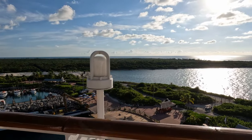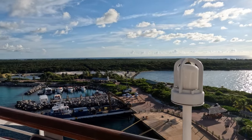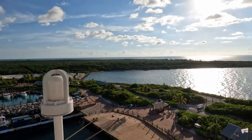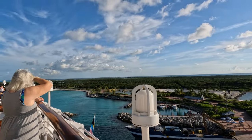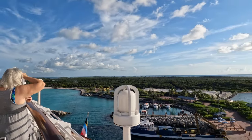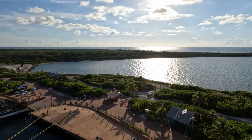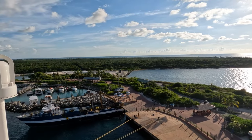Alright guys, so we are here on Castaway Key, Disney's private island. Now they do have a brand new island called Lighthouse Point, which is coming out next year, I believe. But yep, this is their private island, Castaway Key. Now we can disembark at 8:30 this morning.